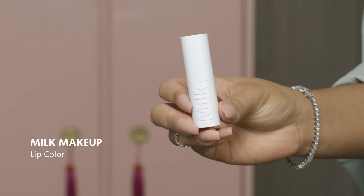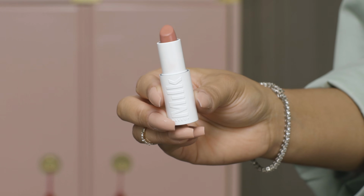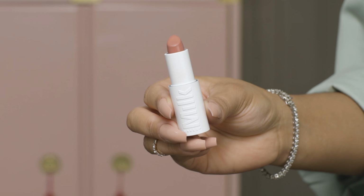Our first product is from Milk Makeup, which I love talking about in a clean video because it has this cool person vibe that you don't always associate with clean and eco-friendly things. I just love that there are many different facets to clean beauty. These are the lip colors. They come in about 10 or 12 shades, really beautiful, with a ton of very natural colors. This is more of a peachy nude mauve color, and this one's called Cream.